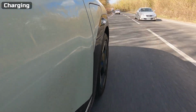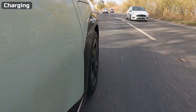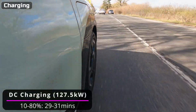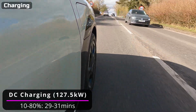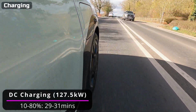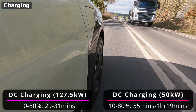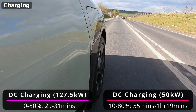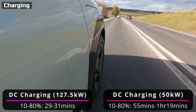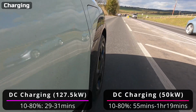Now, aside from recouping energy while on the move, you can also plug it in, and via the CCS port it'll take up to 127.5 kilowatts, and therefore allows you to go from 10 to 80% using an appropriate DC rapid charger like you'd find on the motorway in roughly half an hour. Now, if you were to find a more commonly found DC charger, then with a 50 kilowatt input, it'll take you roughly 55 minutes in the smaller battery pack model and 1 hour and 19 minutes in the larger battery pack model.